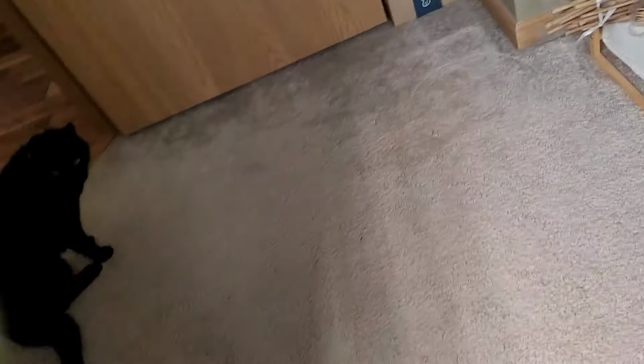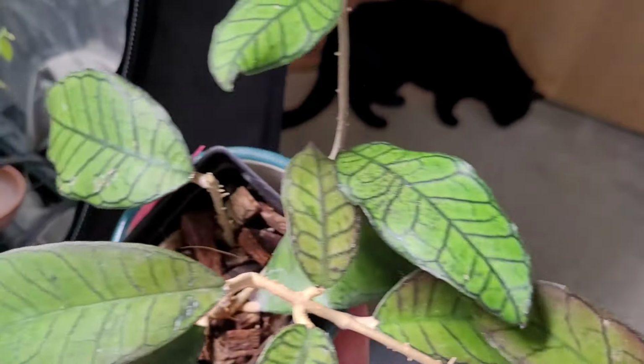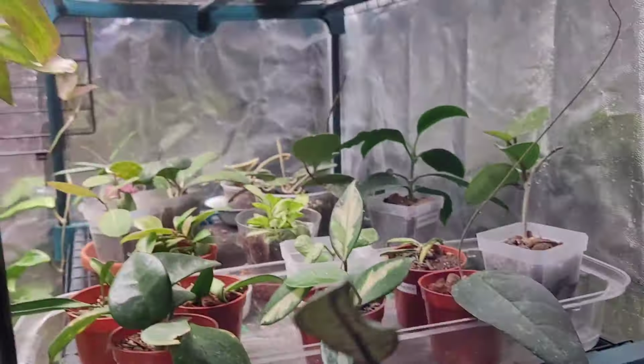This is my, let me get the tag. Oh yeah, this is my Hoya Gadang Gadang. That's how it's looking. Not too shabby. All right, that's it for that row.